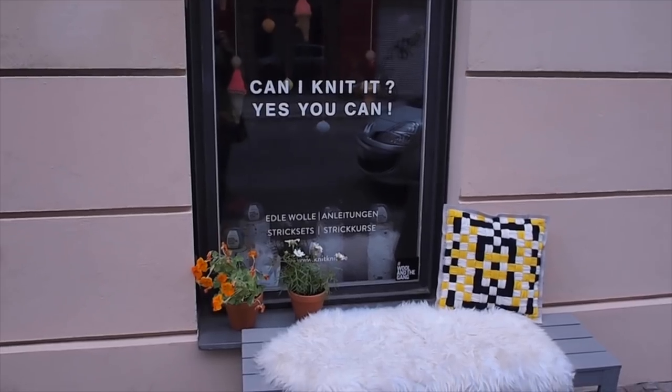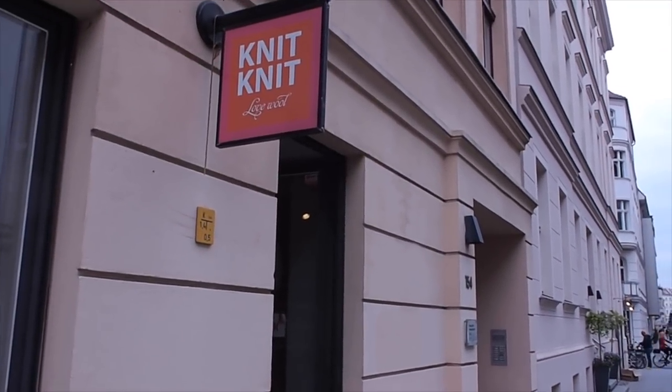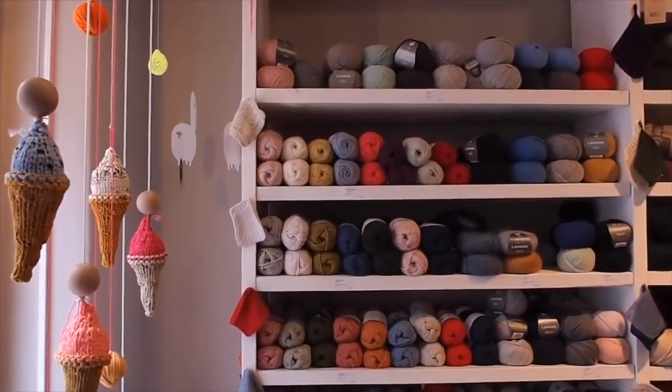So I was on my way to Wollen Berlin, and we found two other yarn stores on our way there. One of them was Knit, which carries yarns such as Wool and the Gang, and also Wool Folk. And I really liked everything they had, but I didn't buy anything there. I'm trying to diminish my stash of yarn and only buy yarn for a project that I have decided beforehand.